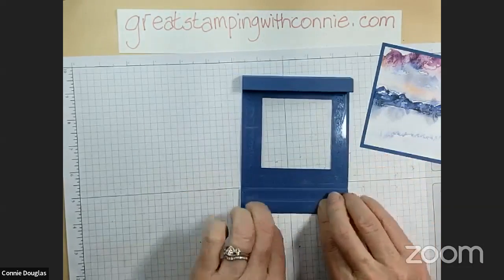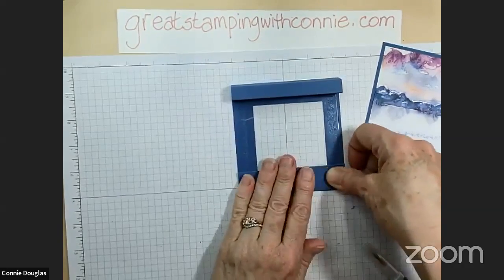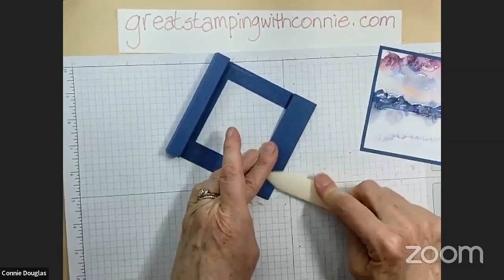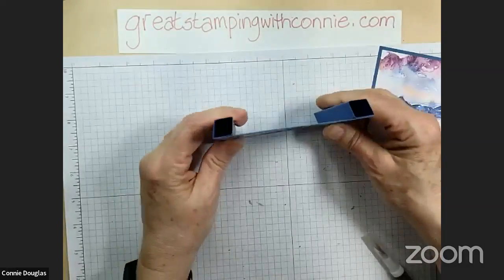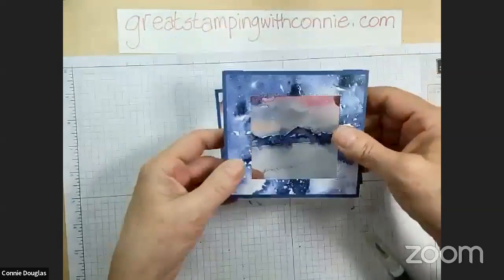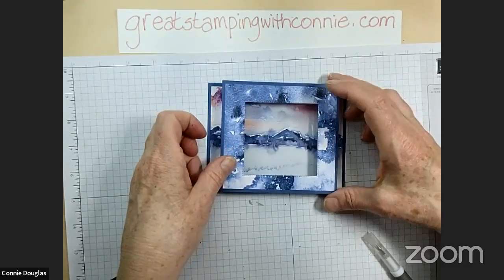Fold that on the second score line and fold it over. And use my bone folder again to give it a nice big squish. Okay, so there is our front section. And that is just going to go right onto here in about the middle.